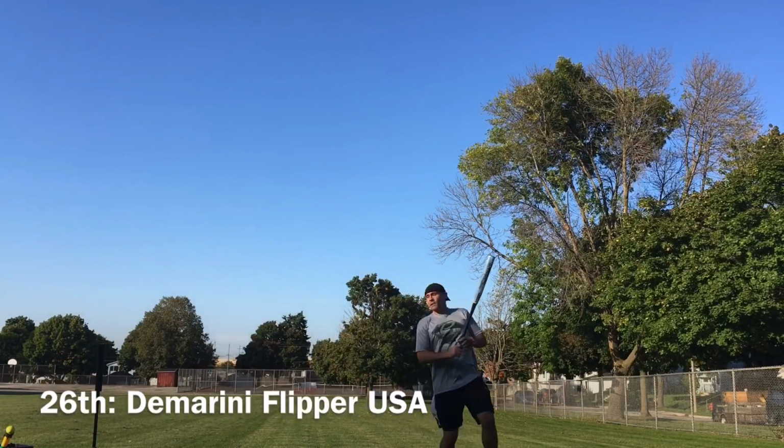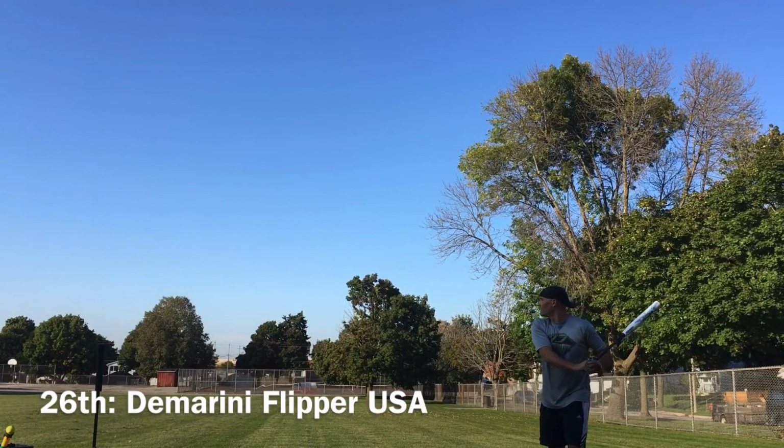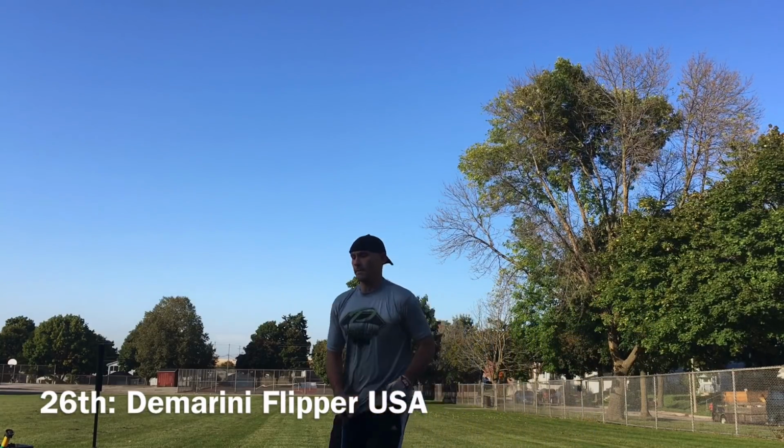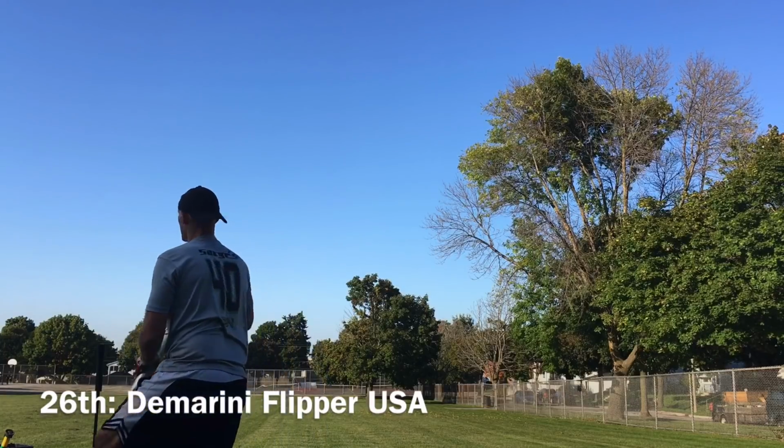Next, in 26th place, we have the Demarini Flipper USA. This one also has a nice end load. I like the red color on this, and it has some nice sound to the bat. And while I like the feel of this bat through the zone, I just was not impressed with the pop.